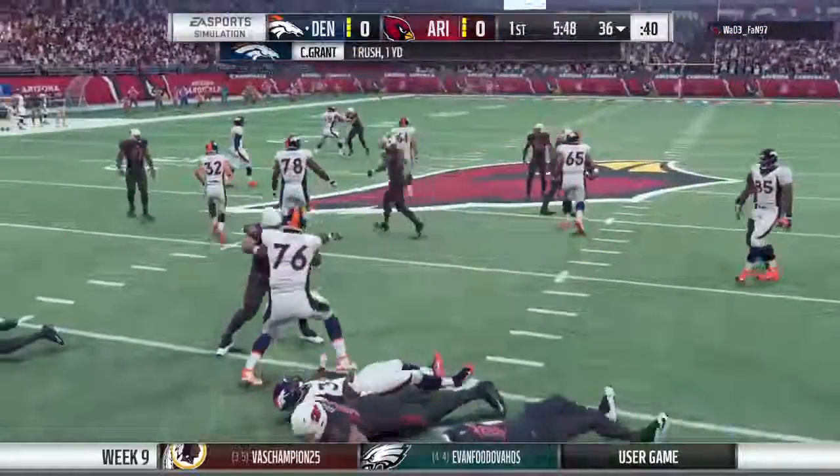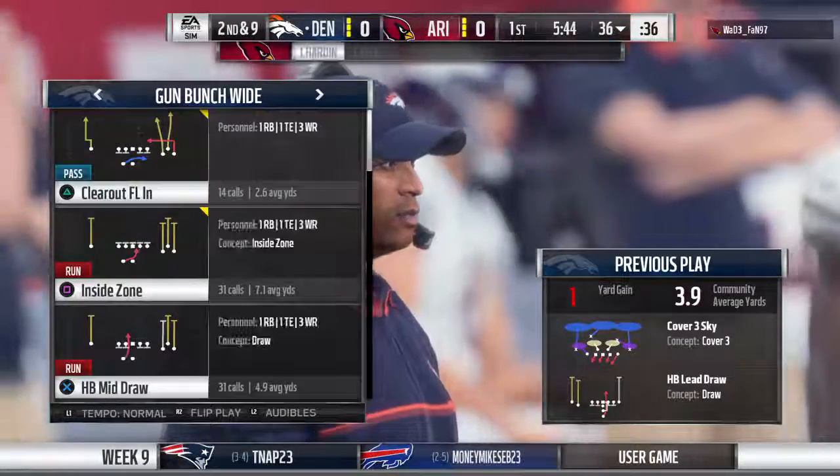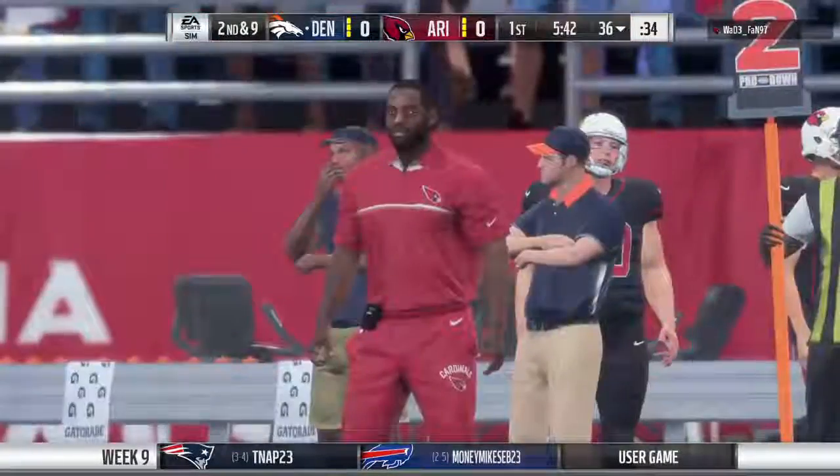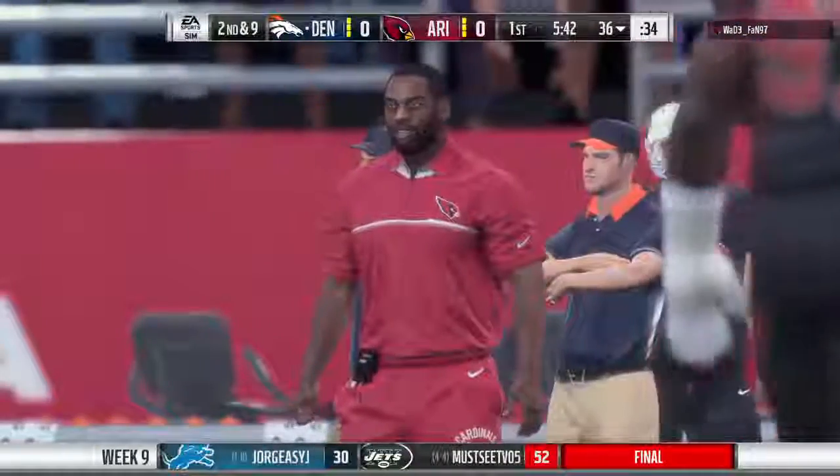And this defense not giving him anything there. Maybe a yard up to the 36. Nice job by that defensive front there to hold him to a short gain on first down. Well played, I must say. Yeah, only getting 1 yard. There was no room to run.